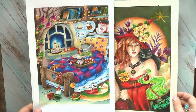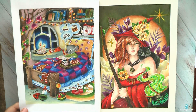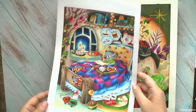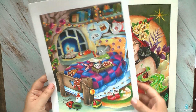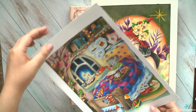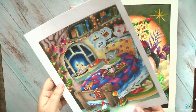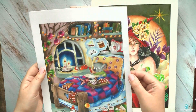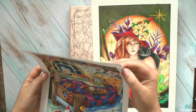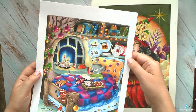As I try not to go to many shops now, as our country is again on lockdown, the only paper available in my local art store was this paper from the local manufacturer. It was marked simply as paper for drawing, but I do like it. It's thicker compared to the printer paper, so maybe you will be able to see it. And it has nice texture.